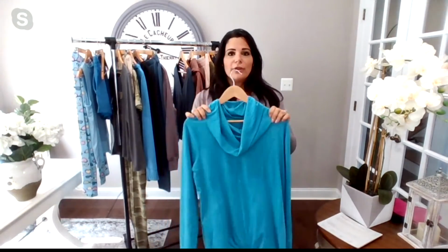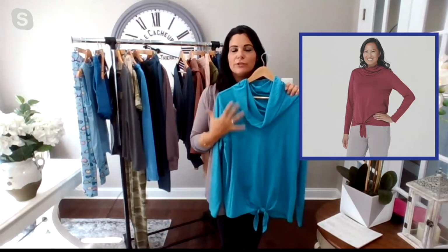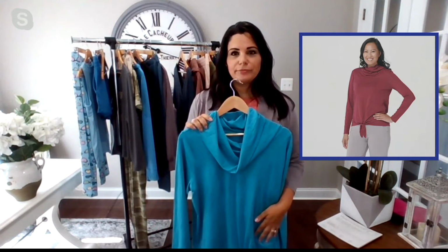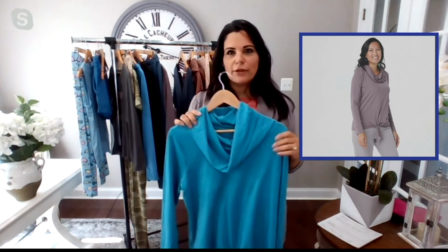So let me take you through the colors again real quick if we can. The one that I'm holding is that bright blue, which, up against the skin, you can see how pretty, and it is the most popular color. Then you're seeing the deep berry. Again, that's like your wine tone or burgundy. Then we have the faded plum, which is like that lavender with just a little bit of a gray undertone to it.